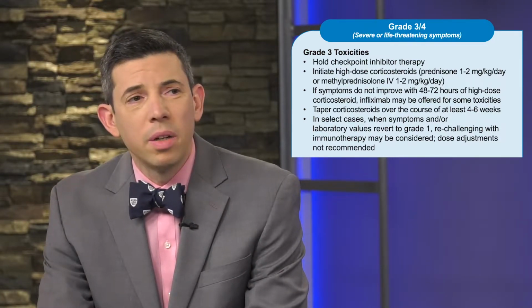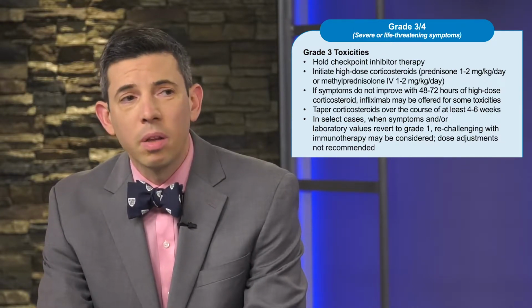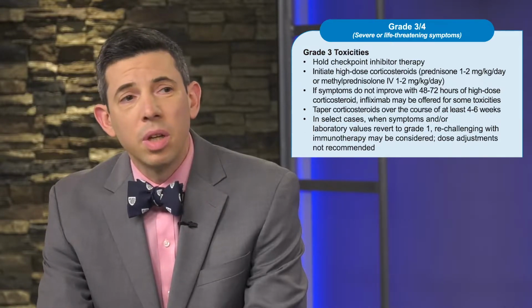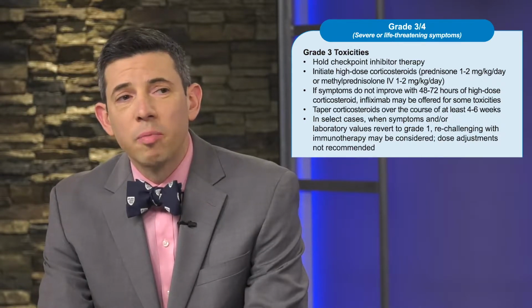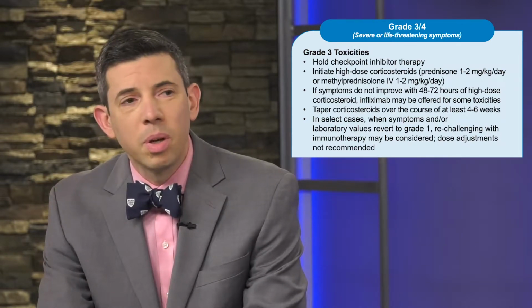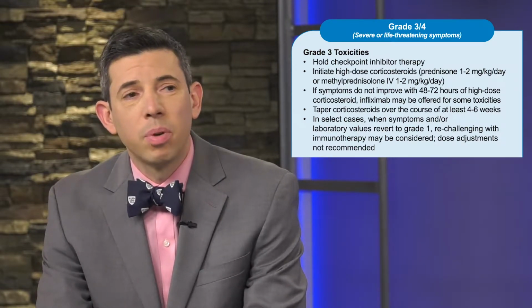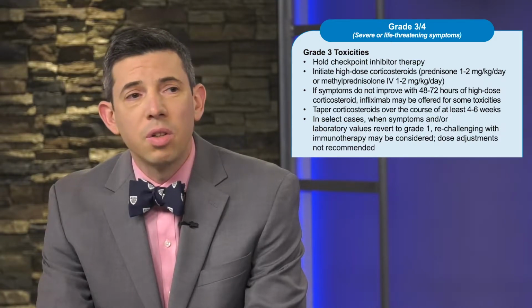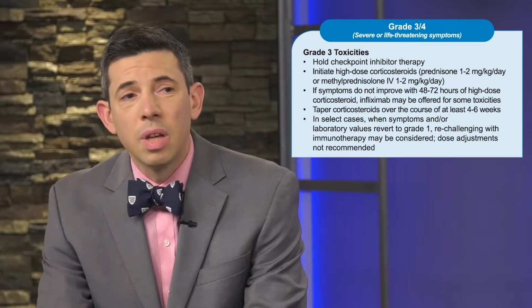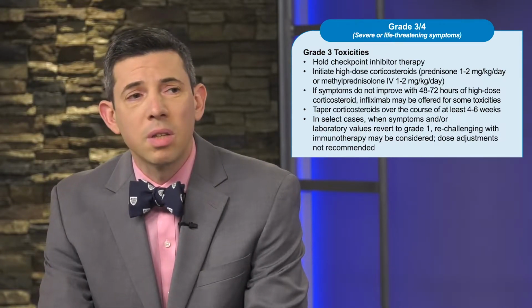These toxicities require initiation of high-dose corticosteroids, which means prednisone 1 to 2 milligrams per kilogram per day, or methylprednisolone intravenously 1 to 2 milligrams per kilogram per day. The intravenous administration of methylprednisolone is particularly important in patients who are experiencing diarrhea. Oftentimes, orally administered prednisone in that setting is not absorbed sufficiently. If symptoms of a grade 3 or 4 toxicity do not improve within 48 to 72 hours of high-dose corticosteroids, infliximab, the tumor necrosis factor inhibitor, might be offered for some toxicities.